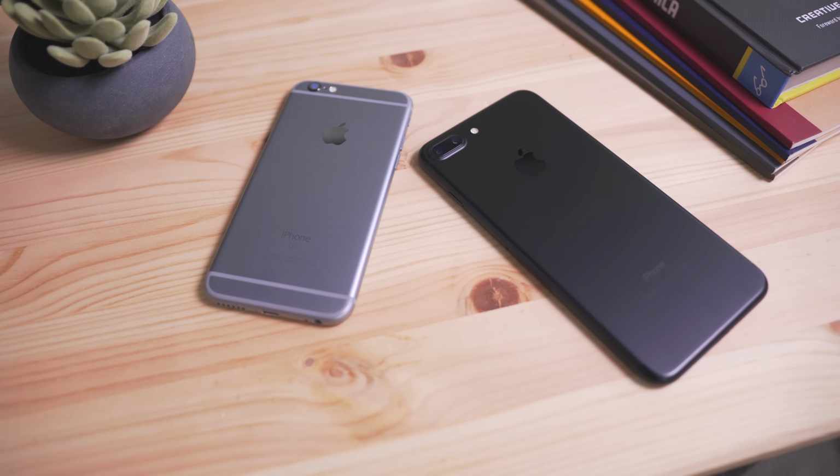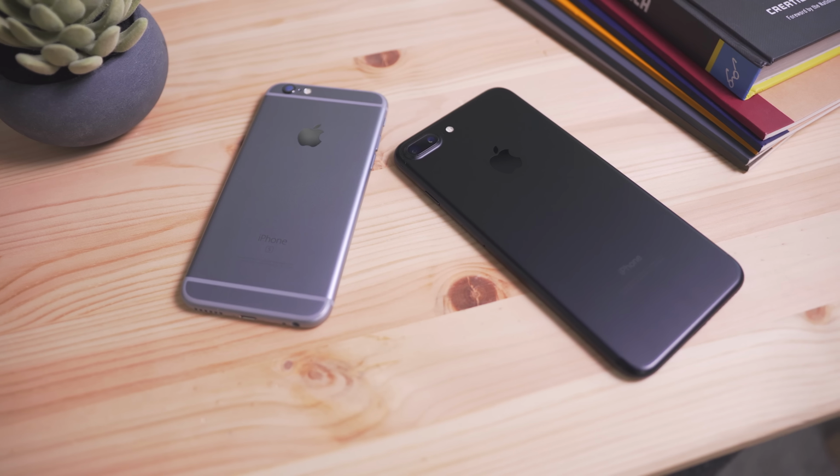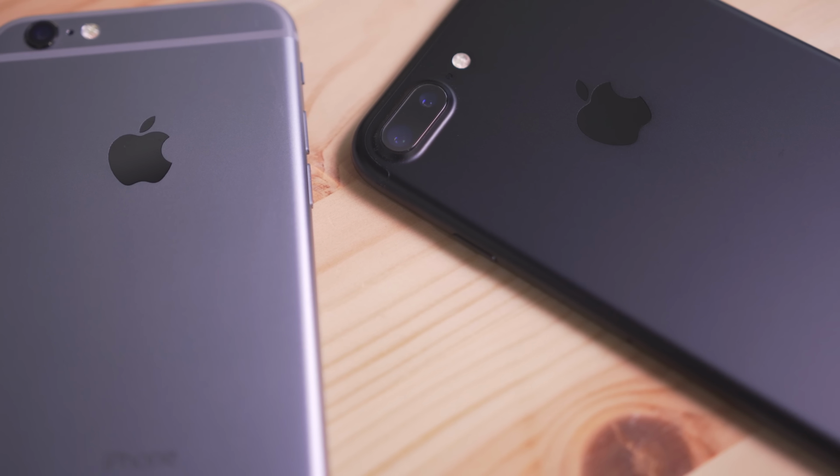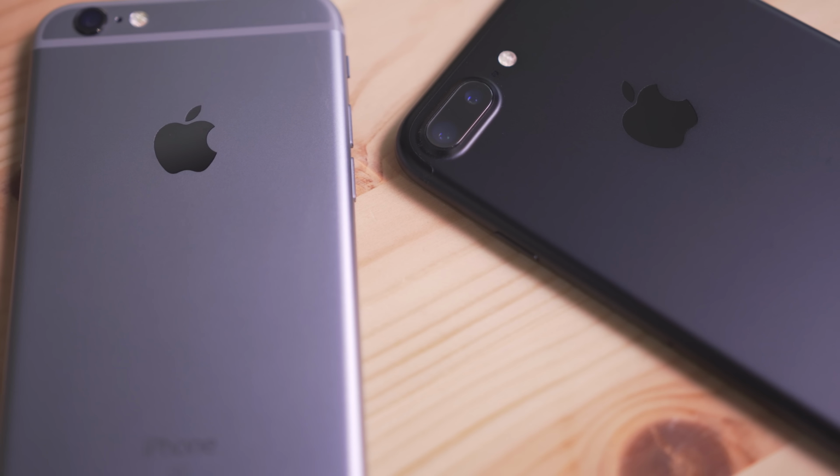Battery life is one of the most precious resources we have. Whether it's an old device, new device, big, small, doesn't matter, we always want more. So here are some tips on how to get the very best battery life out of your iOS device.